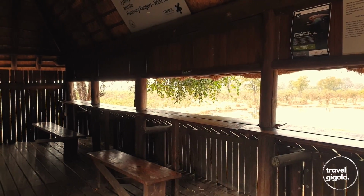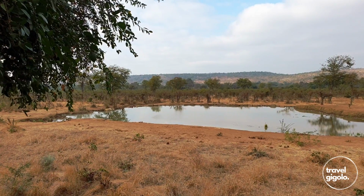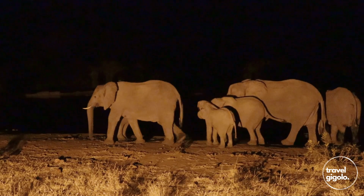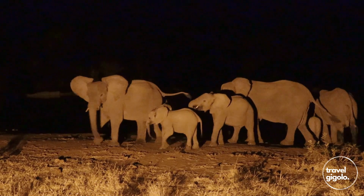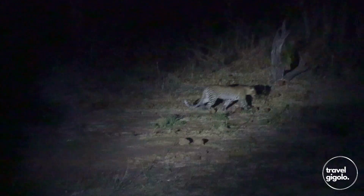There's a hide and it overlooks a watering hole, which is quite a substantial watering hole as well. That is a really nice feature at this campsite. So we've been to the hide over the nights that we've been here, and we've seen quite a bit of elephant, for example, and a couple of other animals. We've seen a leopard, which was fantastic as well. Because it's really dense vegetation in the northern part of the Kruger, it's actually quite difficult to see leopards and cats in general. So it's really nice to see a leopard at the hide.